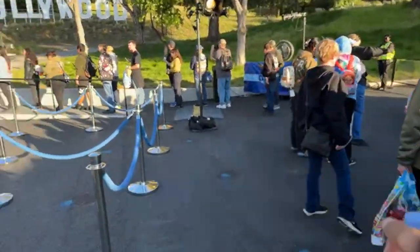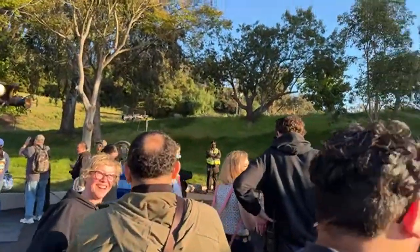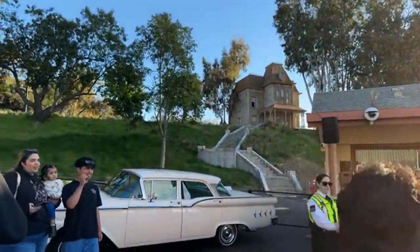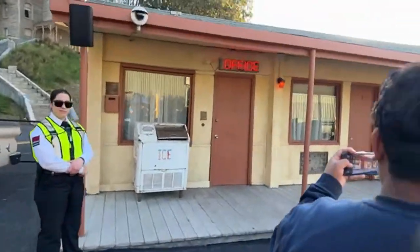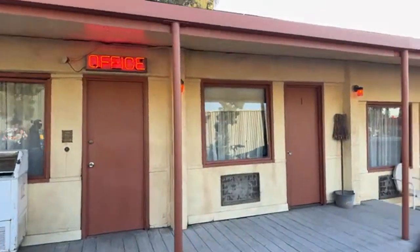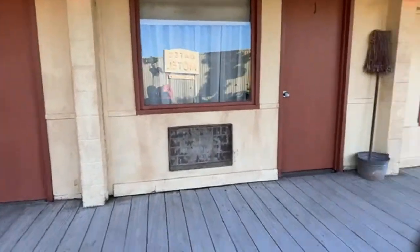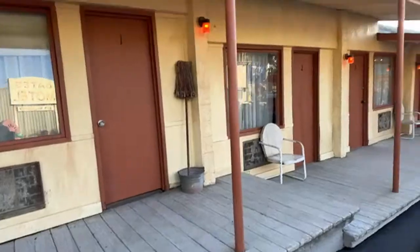I don't know where the line's wrapping around here. It should go through here. But yeah, there's the Psycho House. It's cool though, because they already got half of Terror Tram already set up. So when this is closed, last day is August 11th, so August 12th they can easily start building this because they already have half of the Terror Tram done. It's a cool spot. I guess you can't step on it, but you can get close to it.